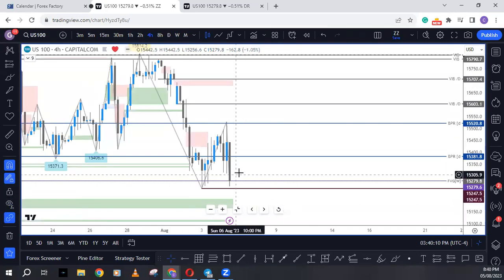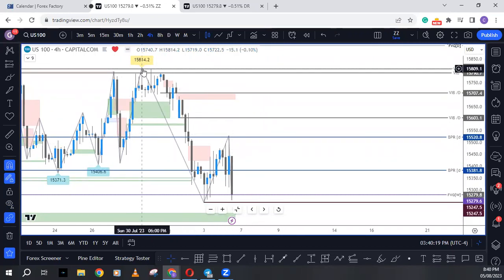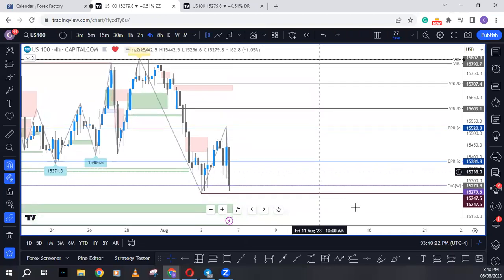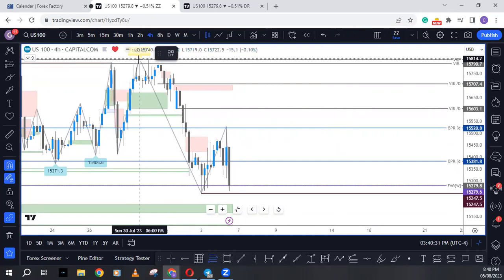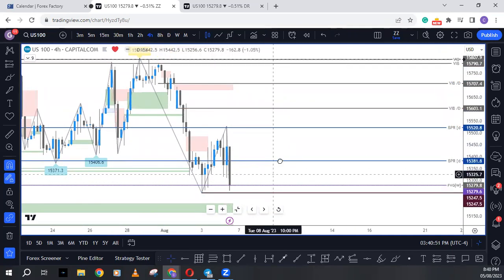So there's a possibility price may try to retrace into this, because if you look at where price is now, price is at the lower range of this 15814.2 to 15247.5. If you're going to be looking for shorts to continue in line with the prevailing trend, you just put your fib like this. And if you look at the 68, this is where you'll be looking for shorts from, 15600.3 to 15520.8. Because if price comes in on Monday, this is what we're going to expect on Monday.